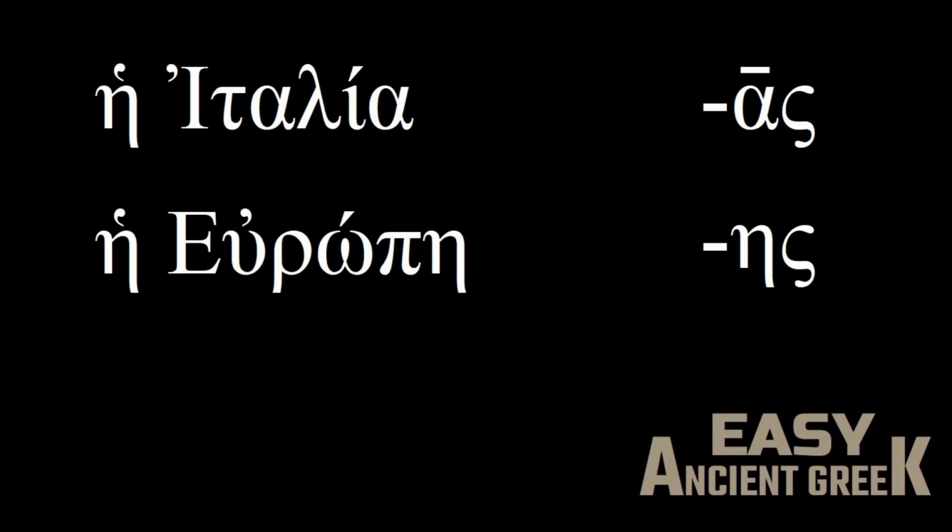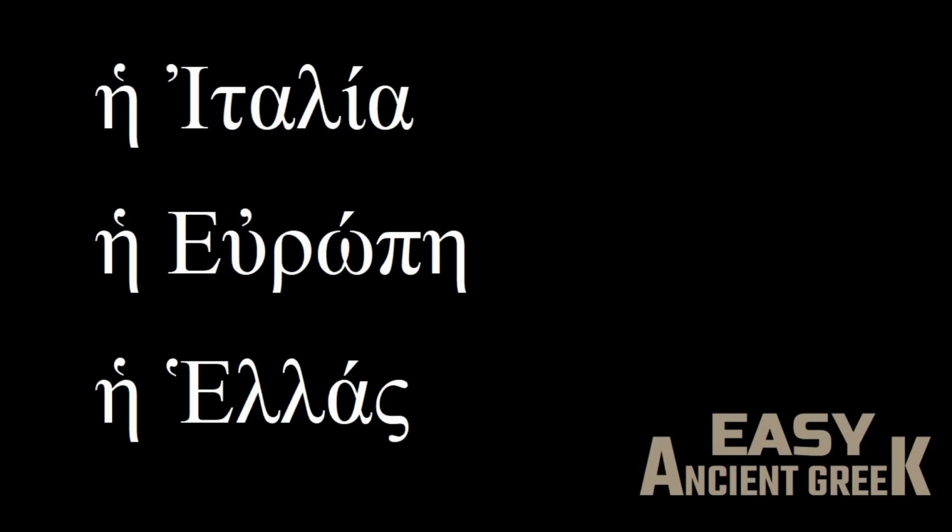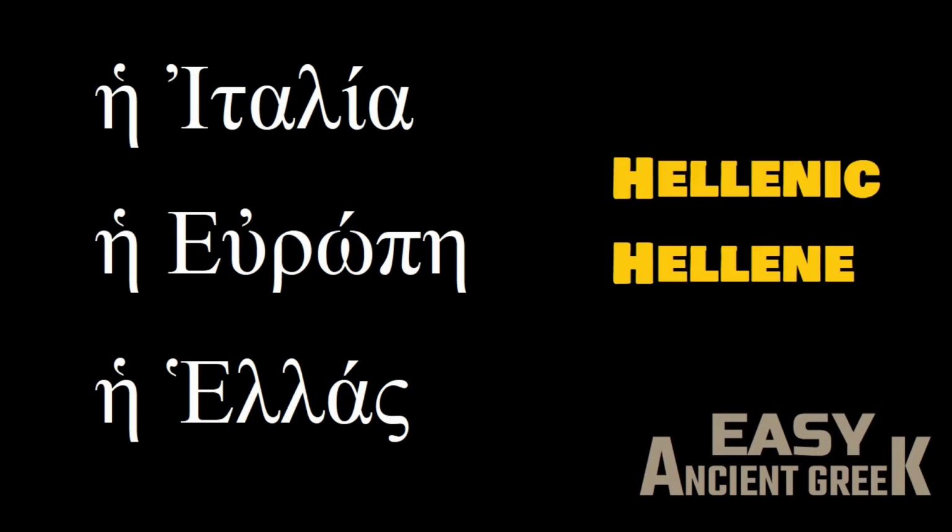Now, something a little infuriating is that the following noun is third declension and feminine, because it has a short alpha. Hē Hellas. Do you know what this means? The Greece. You may have heard of Hellenic literature, or heard the word Hellene referring to the ancient Greeks. Now you know where this word came from: Greek itself.